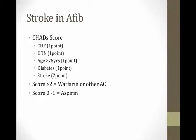So we use something called the CHADS score to decide who with atrial fibrillation needs to be on blood thinners like warfarin. And it's a score where you're given points. If you have heart failure, you get 1 point in the CHADS score. Hypertension is a point, age over 75 is a point, diabetes is a point, and stroke is 2 points. And anyone with greater than or equal to 2 points gets warfarin. So someone who's had a stroke automatically needs anticoagulation if they have atrial fibrillation.